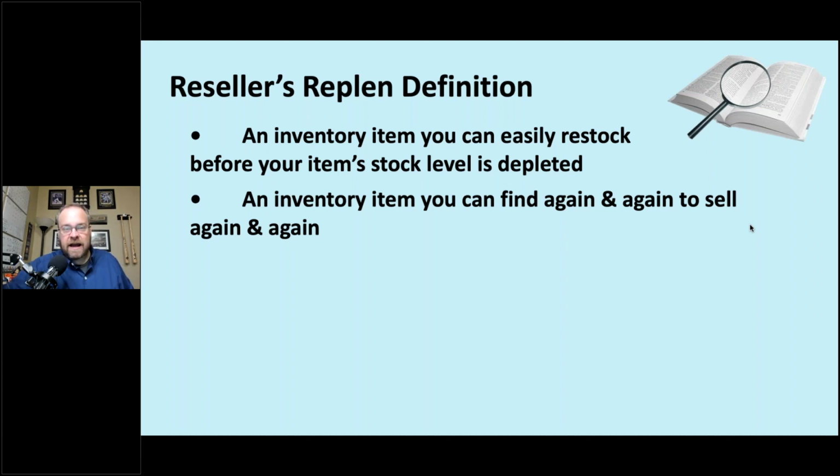They're never going to find that item to sell again after they sell out. But replens are items that you can buy and you still know where to restock your inventory. So you're able to send inventory to Amazon, maybe like a month's supply of inventory. And I can show you how to know what a month's supply is of an inventory and how much to buy, how much to make sure you're not going too deep by buying too many, or buying too low and not buying enough. You want to find that sweet spot.